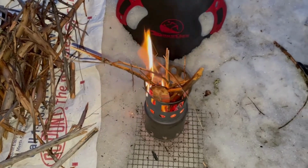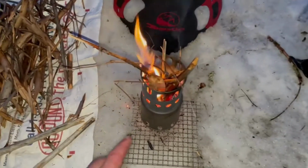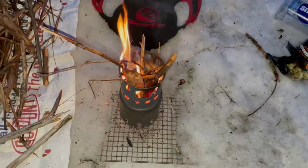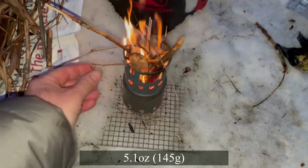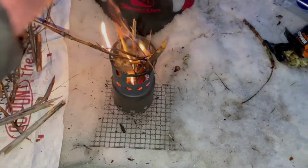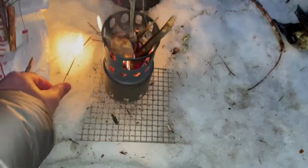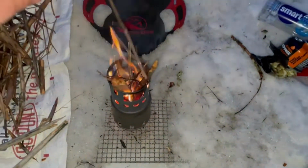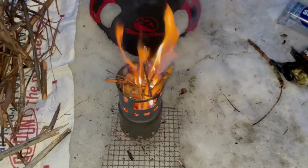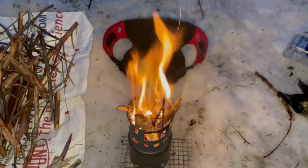Yeah, it's nice to have a fire when you're backpacking. And this is a pretty light stove. I can't remember the exact weight on it, but it's definitely not heavy. It's designed to be able to use this as a wood stove for cooking as well. Yeah, this is a great little stove right here.